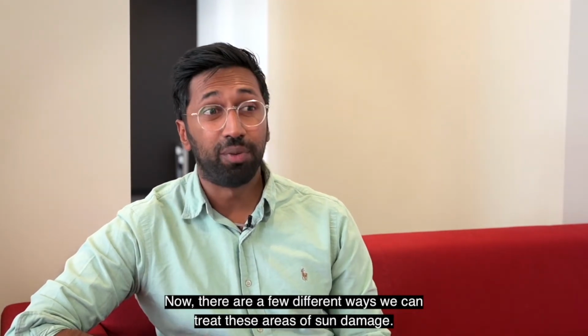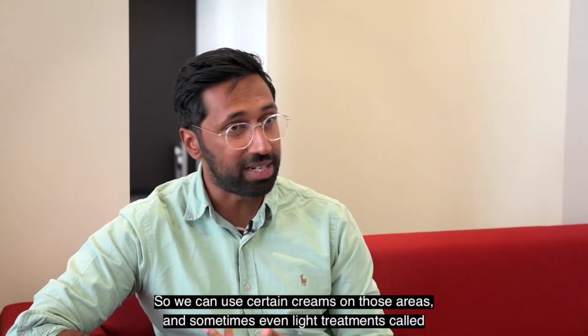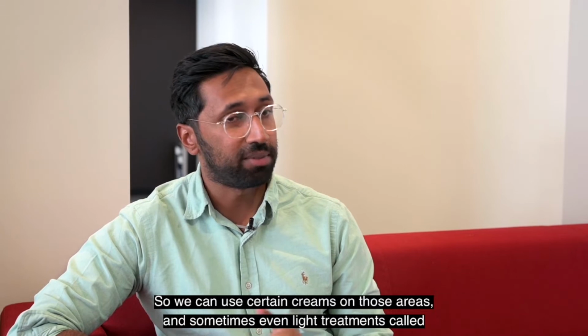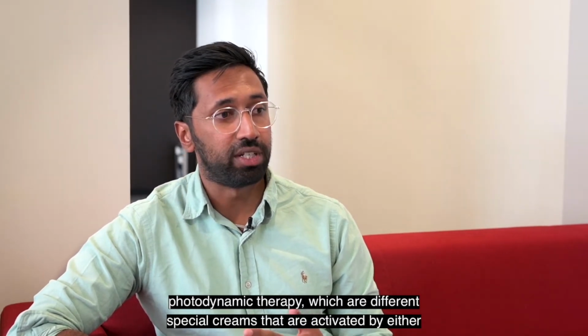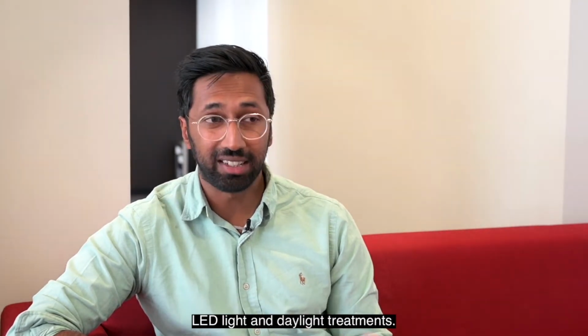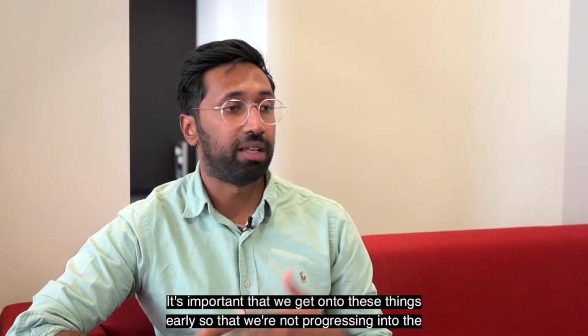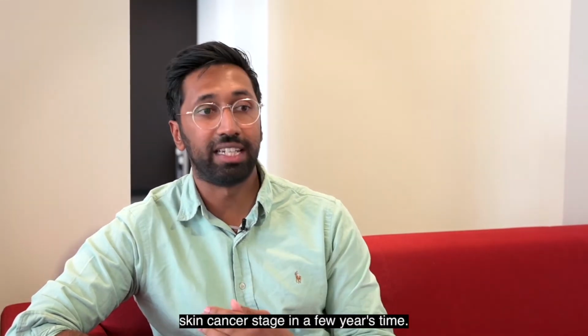Now, there are a few different ways we can treat these areas of sun damage. So we can use certain creams on those areas and sometimes even light treatments called photodynamic therapy, which are special creams that are activated by either LED light or daylight treatments. It's important that we get onto these things early so that we're not progressing into skin cancer stage in a few years' time.